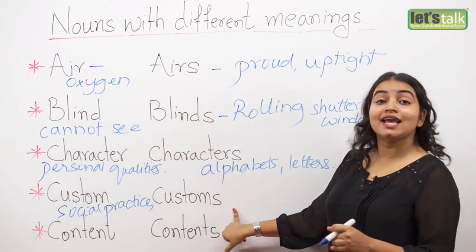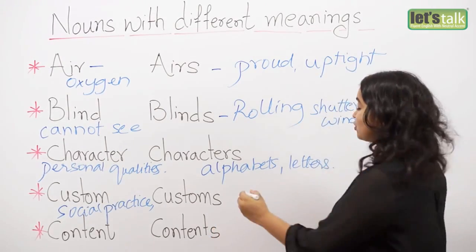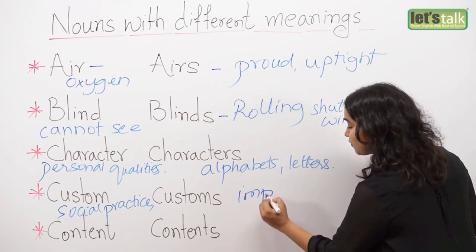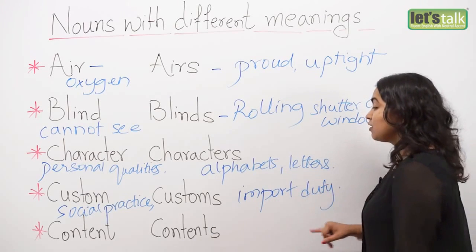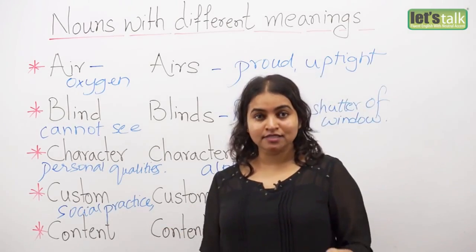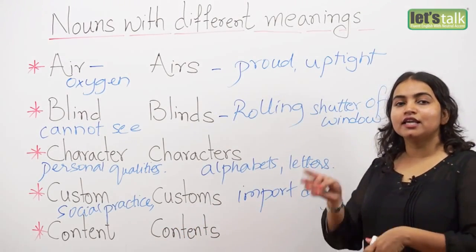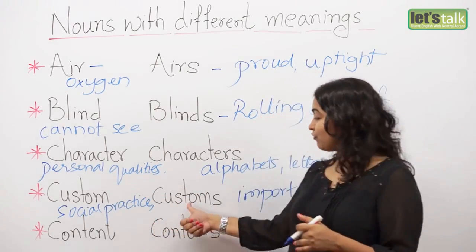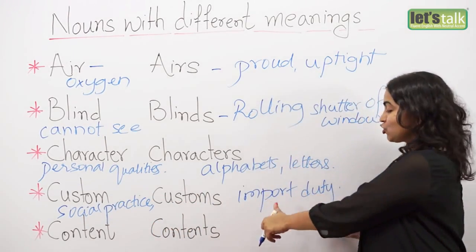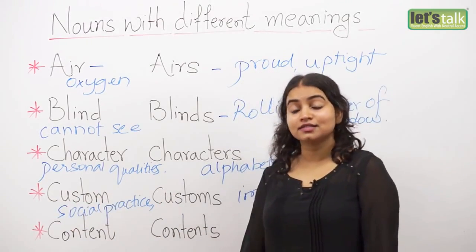But when I add an S to the end of custom, I'm talking about import duty. So I could say that my friend is a customs officer, which means that he is in charge of all the work at his place. That refers to everything related to import duty. So that's the difference between the word custom and customs.